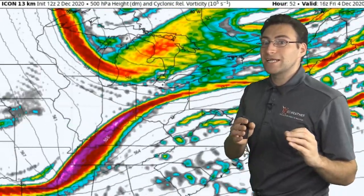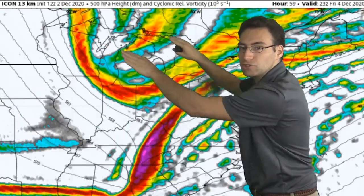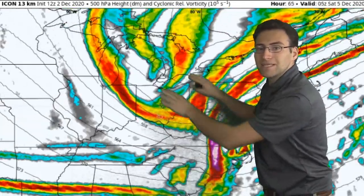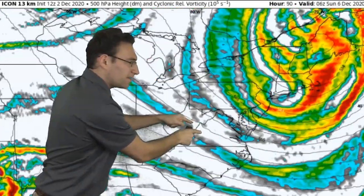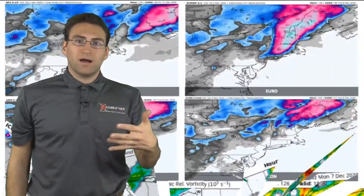So we need to look aloft in the atmosphere at about 18,000 feet to see the phasing potential. This is the vorticity. So you have two waves, jet stream energy from the south and to the north. As they come together, that's where you get your phasing. If it happens over here versus over there, it's going to be a big difference. It's all about the timing, and that's what's going to be really dependent on when everything kind of comes together to be able to pull the system up the coast properly.